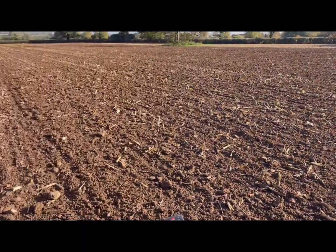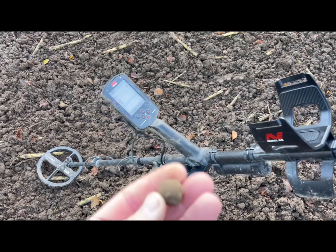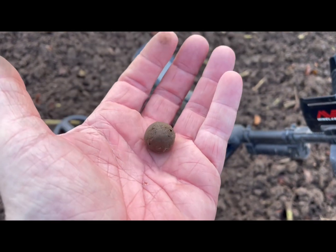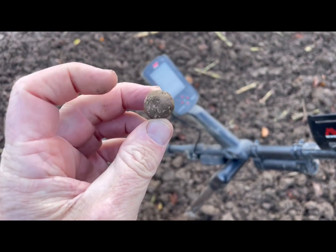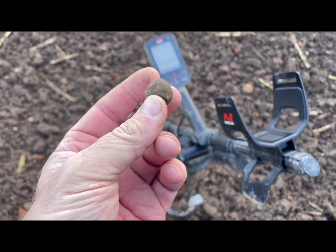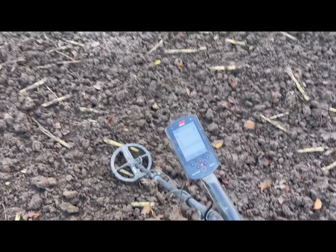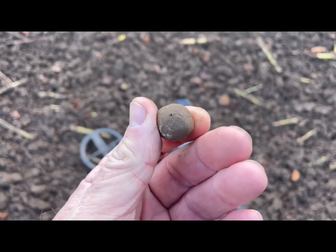But anyway, let's see what comes up over here. That's an interesting find. A massive musket ball. When I say massive, it's a big one. And for sure you wouldn't want to get hit by that. It came up on an odd signal, 53 below the middle line there. So I thought it was rubbish, but no, it's a musket ball.